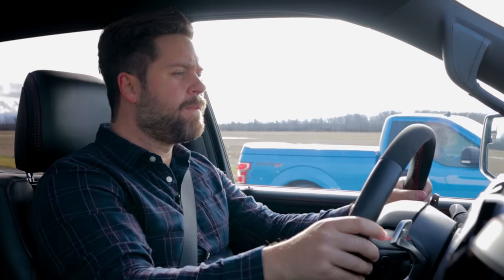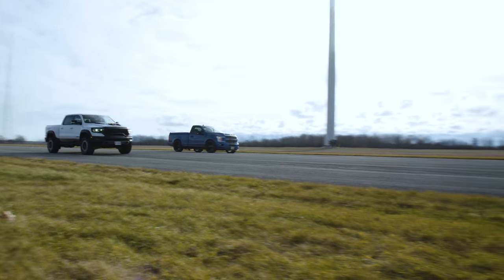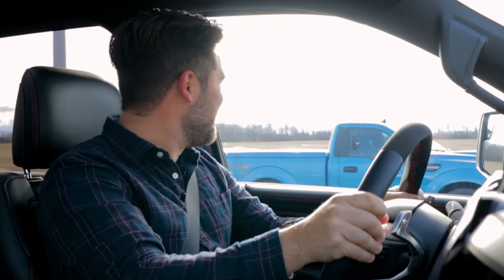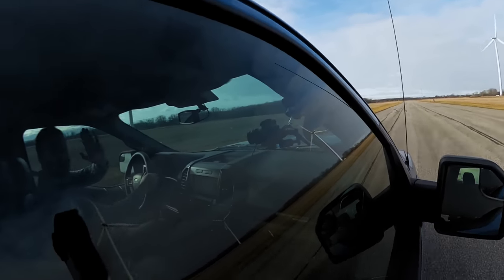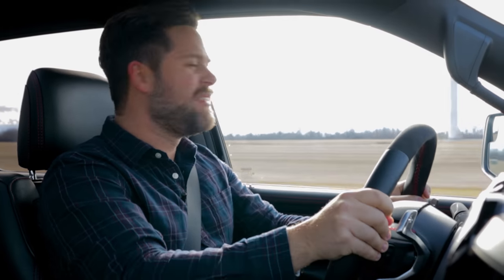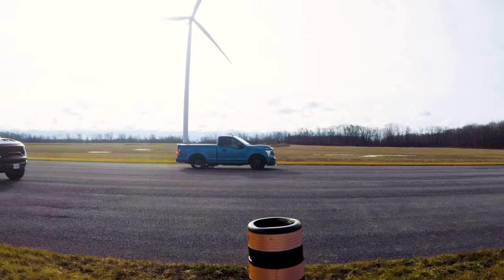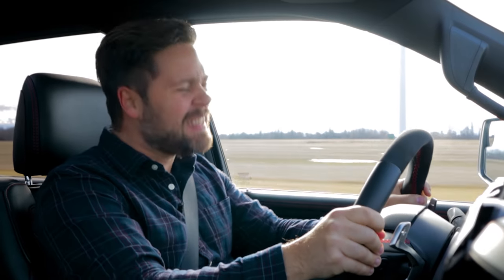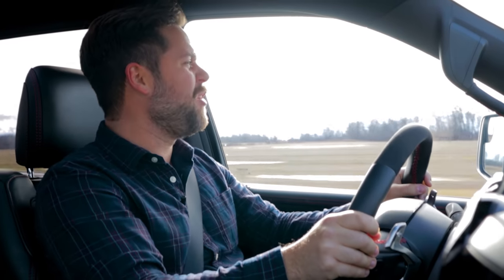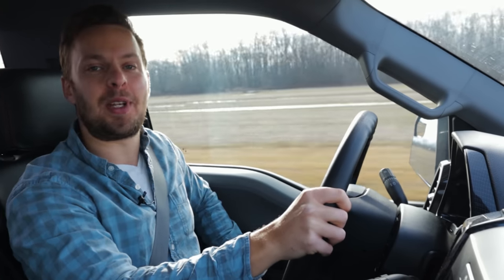Time for a roll race. And go. Bye-bye, Thomas! Oh, he's waving. That's cute. Oh my god! This sounds like a freight train! That thing's just got so much top end. It is a freight train. That's what happens when you stick a giant blue supercharger onto a V8.